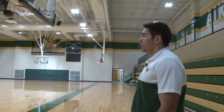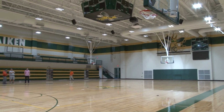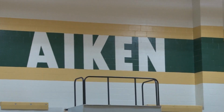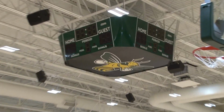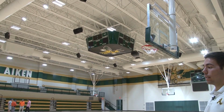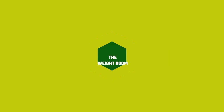So, some additions that we made. I know we changed the color on the wall. We did some paint to it. We added some awesome murals at each end of it. We got a new drop-down scoreboard, which is pretty cool with our logo, and it meets up with our logo in the court, which is brand new. We have a brand new lighting system, so we can actually change and make different sceneries, which is pretty awesome.